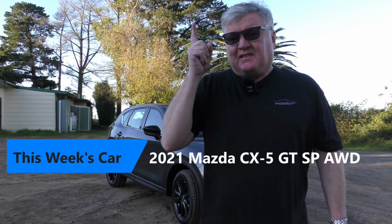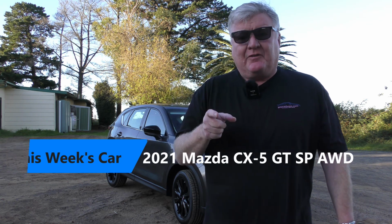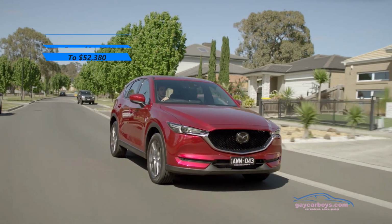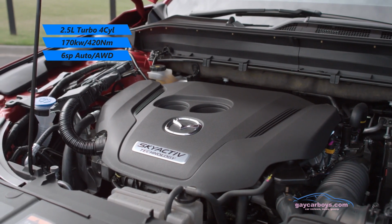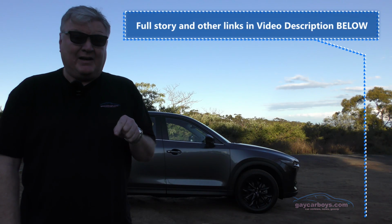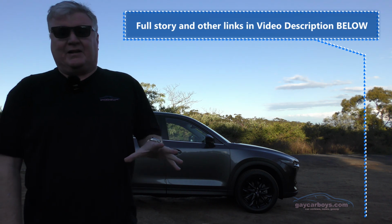This week, as the sun sinks low in the west, we're here to bring you the Mazda CX-5 SP Turbo. The CX-5 comes in that many models. There's a whole bunch of them in two-wheel drive, so that's front-wheel drive, and all-wheel drive with a range of motors. There's a diesel engine and a couple of petrol engines as well. This one has the 2.5 175 kilowatt unit that we saw in the Mazda CX last week, and it also adds all-wheel drive, which makes a world of difference to the way this car drives.